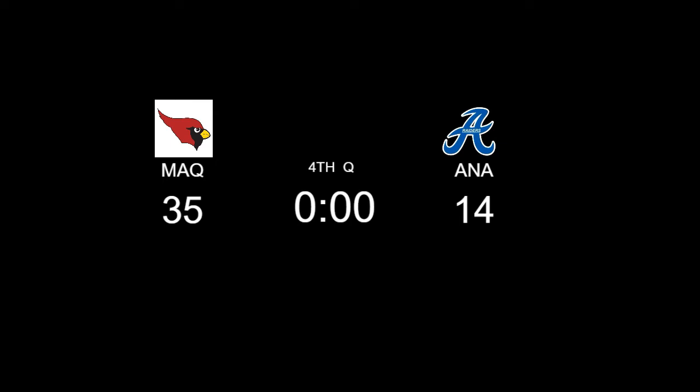Cardinals have depth this year, almost at every position. Maybe the biggest drop-off when it comes to depth is at the quarterback position. There's a big drop-off from Cannon to number 2 or number 3. No offense to Ryan Grunwald or Liam Onan. They're just not in that category of being able to effectively lead the team down the field, I don't think, yet.